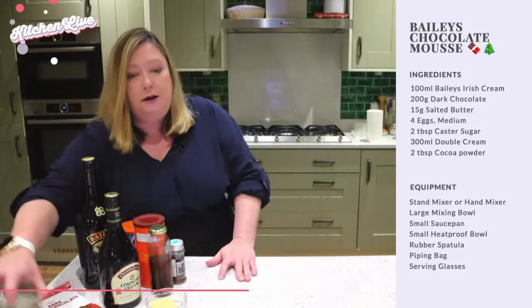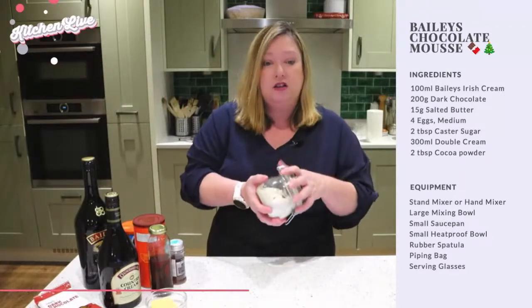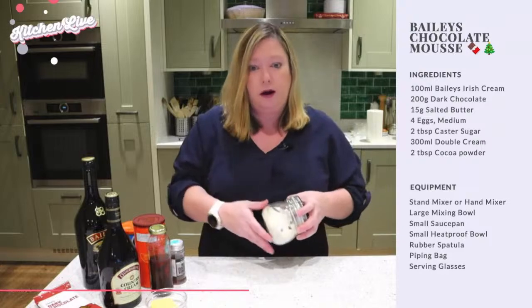You're also going to want a little bit of caster sugar, just 2 tablespoons. So I'm going to use my vanilla caster sugar again today, but you can use regular white caster sugar.